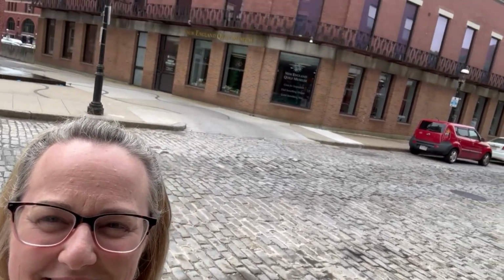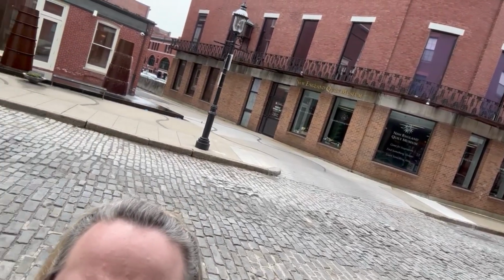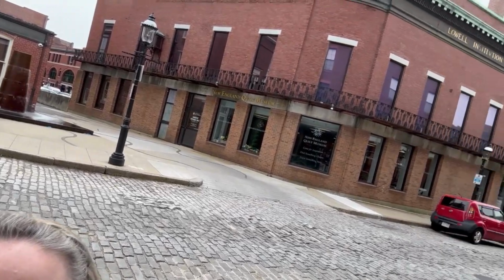Okay, so here I am at the New England Quilt Museum in Lowell, Massachusetts, which is north, I think, of Boston. We took a bunch of trains and buses and walks and things to get here. So you see the cobblestone street behind me, and there's the museum. So pretty. It's kind of like this triangle-shaped building. I can't wait to see what's inside.